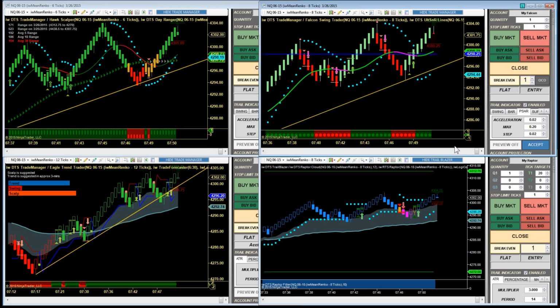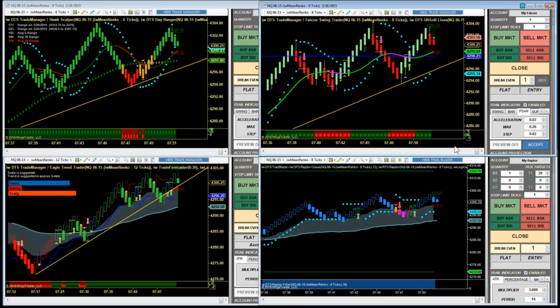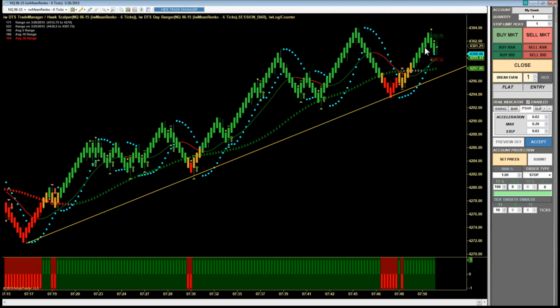Wow, are they really going to try to rally this back to the highs? Looks like everybody's liking this 4,300 number at the moment. We do have a first micro macro cross again.